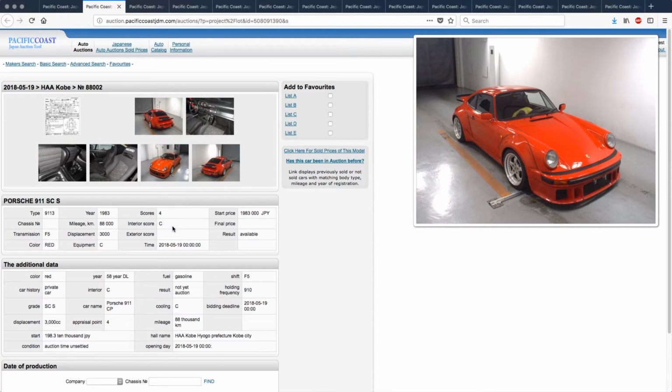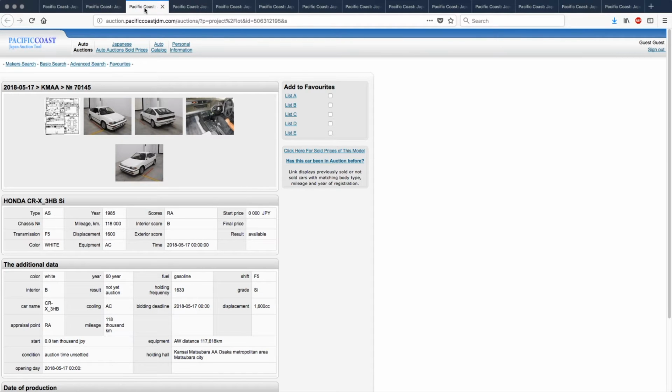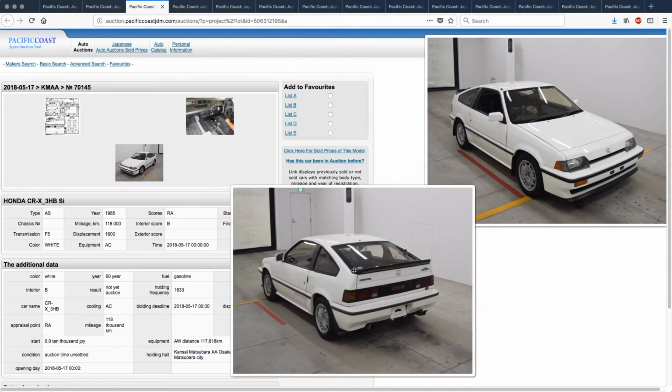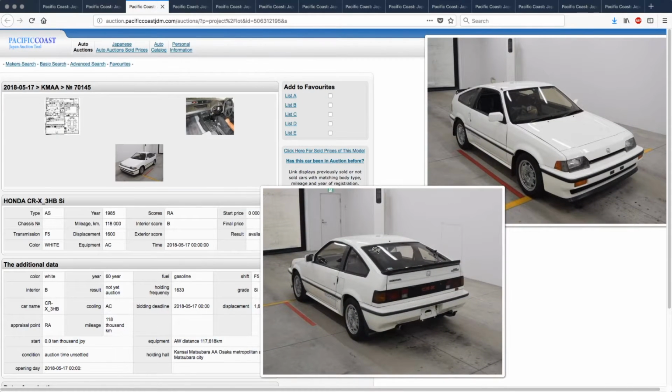Okay, on to the next one. Raymond Yu sent in this next, and he says, a clean example first generation CRX with a proper age Mugen wheels. Yes, Mugen wheels. Now Mugen is a Honda tuning company owned by Honda, made by the founder of the company's son, actually. Kind of interesting thing there.